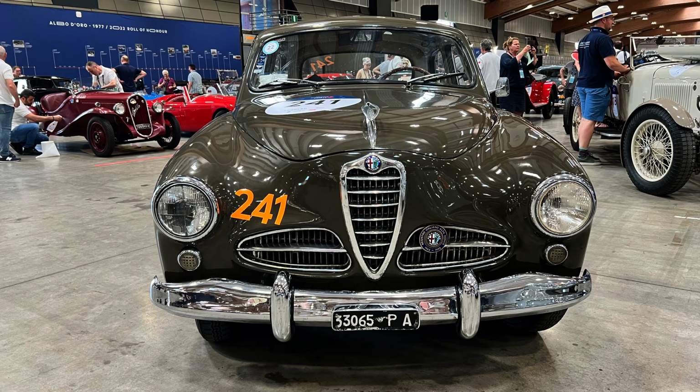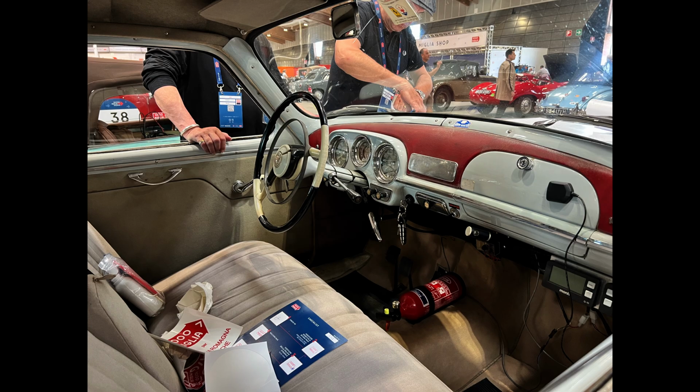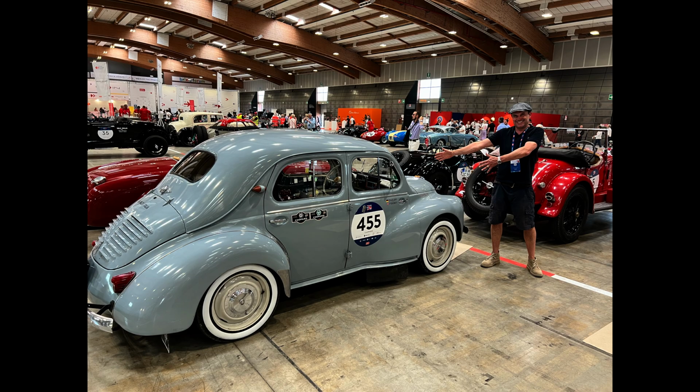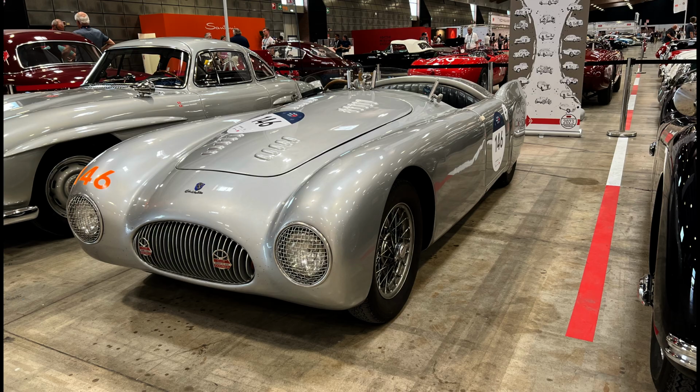Another 1900 like ours. And there's us. And there he is, trying to stick them on. Little Renault 4CV, got a bit of a soft spot for them. Cisitalia again.